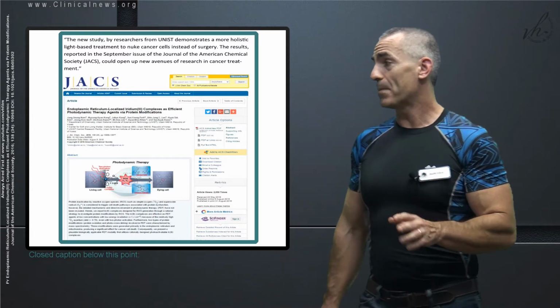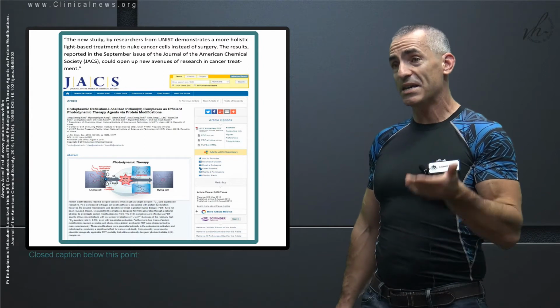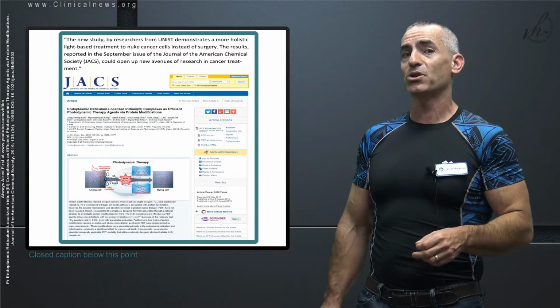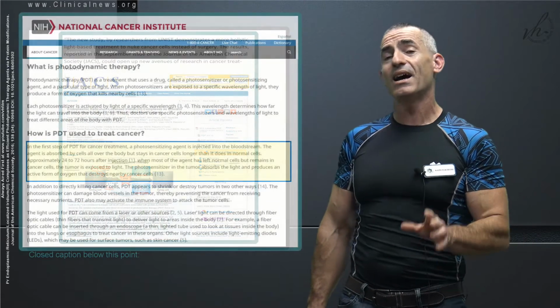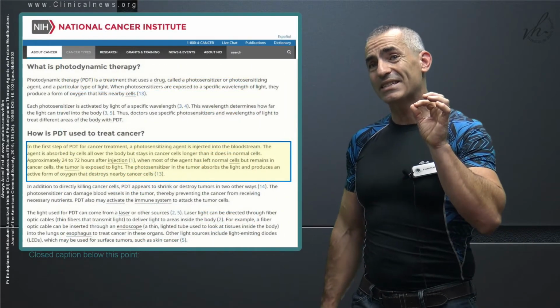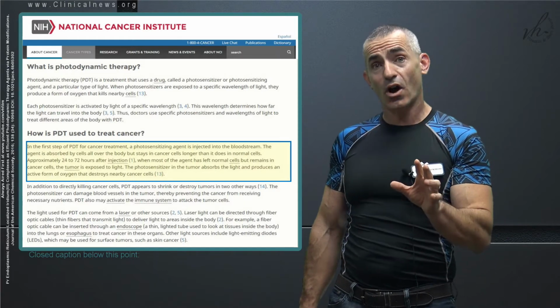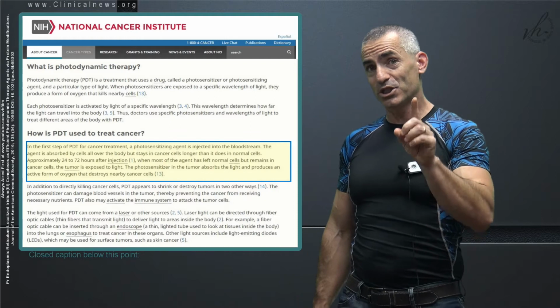Keep in mind, we're going to look at a little bit of the definition of this just to get you up to speed. This definition comes from the National Cancer Institute, but it'll give you an idea of how incredibly promising this treatment is in the way it keeps healthy cells intact and only really targets the cancer cells. You'll see why in a second.